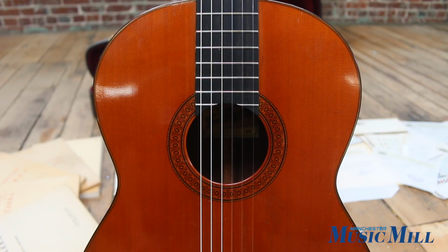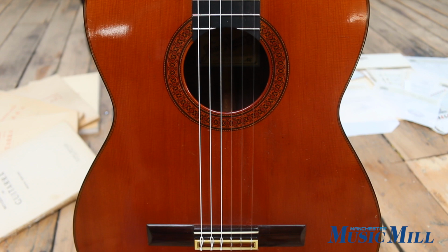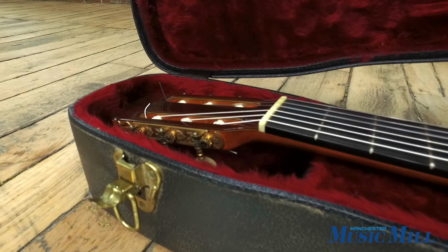Hey guys, this is Joe from Manchester Music Mill, and I'm here with Dave Newsom, professor at Berklee College of Music and UNH. We have a special guitar that we'd like to introduce and demo that we acquired from the first and only owner. It is a 1966 Jose Ramirez Class 1A, the Segovia model.